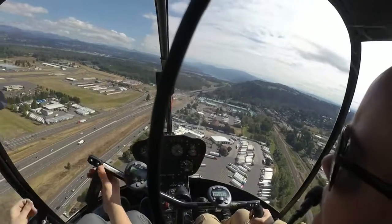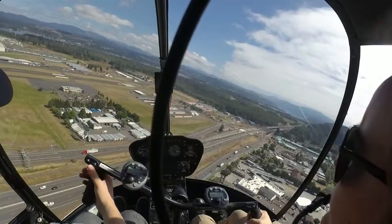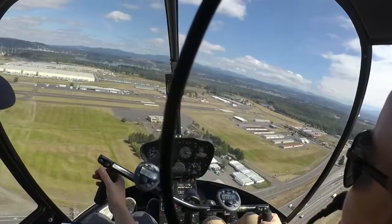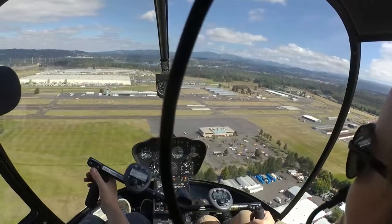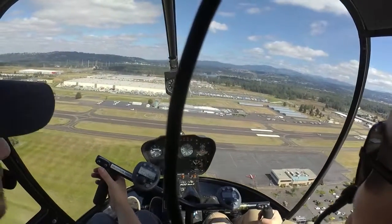We use our collective on final to control our rate of descent and our angle. And with the cyclic, we control our rate of closure. With the pedals, we stay in trim, and we look outside and ask ourselves, are we high or low?